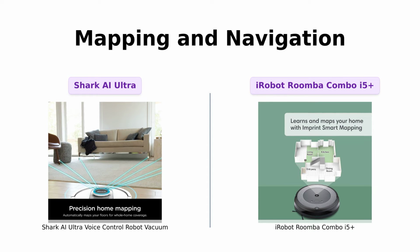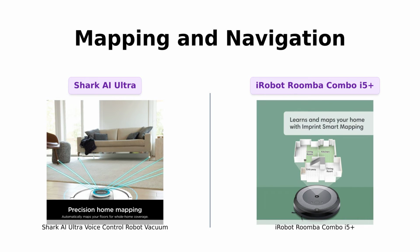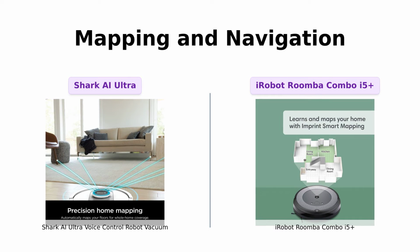Mapping and navigation play a crucial role in ensuring efficient cleaning. The Shark AI Ultra Voice Control Robot Vacuum features 360-degree LiDAR vision, which quickly and accurately maps your home. This allows the robot to methodically clean, detect, and avoid objects in its path.